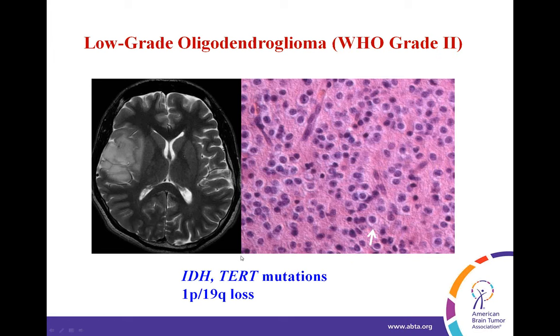The other type of low-grade glioma is an oligodendroglioma. These are tumors that have the 1p19q loss, and they have this so-called fried egg appearance. This is the nucleus with this halo around it, and if you see this, then it's an oligodendroglioma.